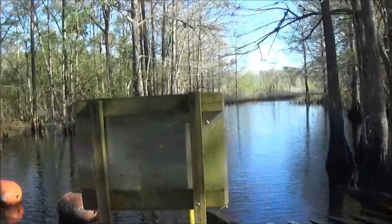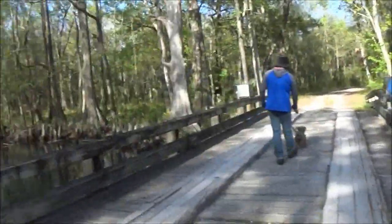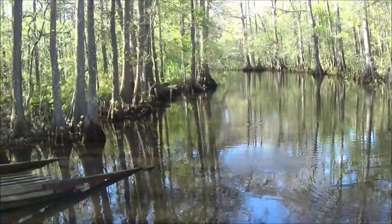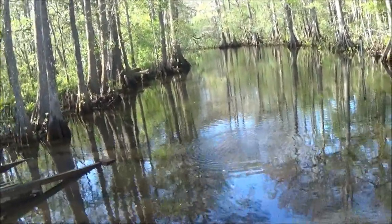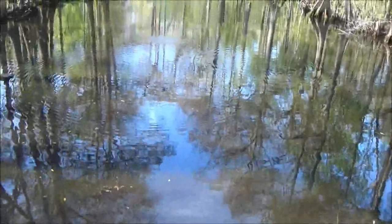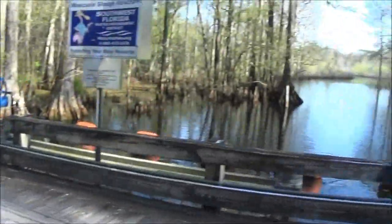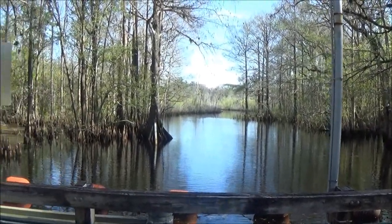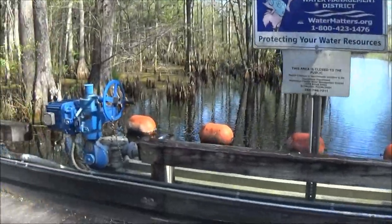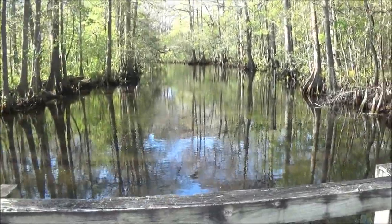Oh, wow, this is so pretty in here. Isn't this awesome? Really, really pretty. Oh, so peaceful. Yeah, that was a fish that just jumped. There's some fishing. Fish are jumping. There's some fishies. Very, very pretty. And then you got this way. And there's your little sign there. Cool, huh?